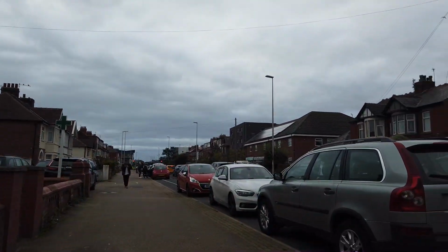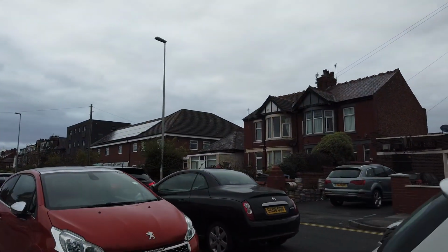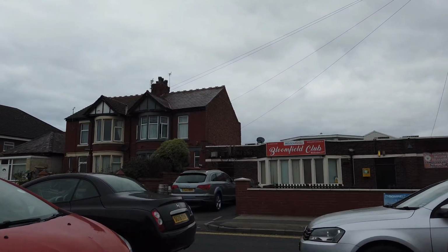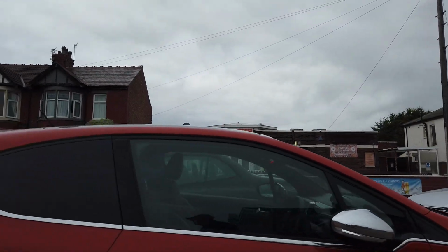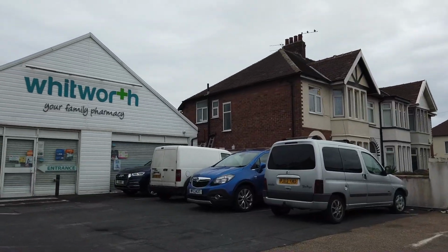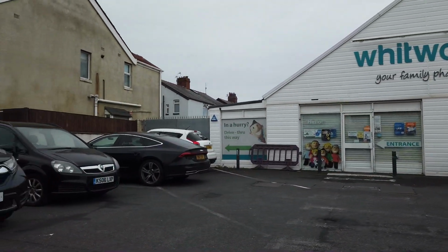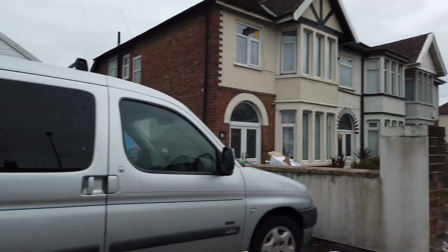But yeah, look at this. Backed up all the way down here, and just over the road there is the Bloomfield Club. Look at that there, the Bloomfield Club. It's going to be rocking in there later. There's a Whitworth chemist here that's car park's full. It's a good job they shut at the weekend, isn't it? Look at this. Anyway, let's carry on. We're nearly there.